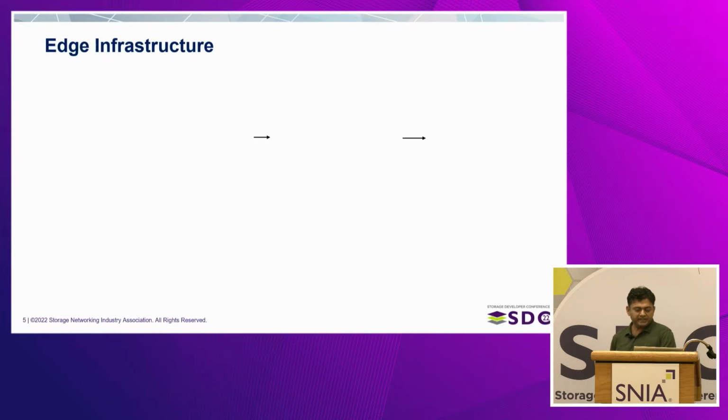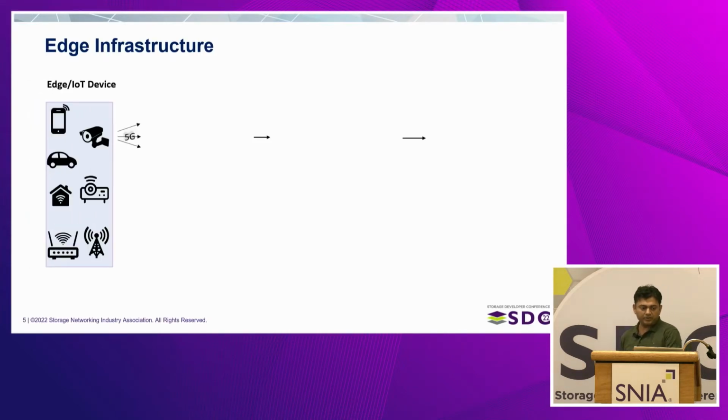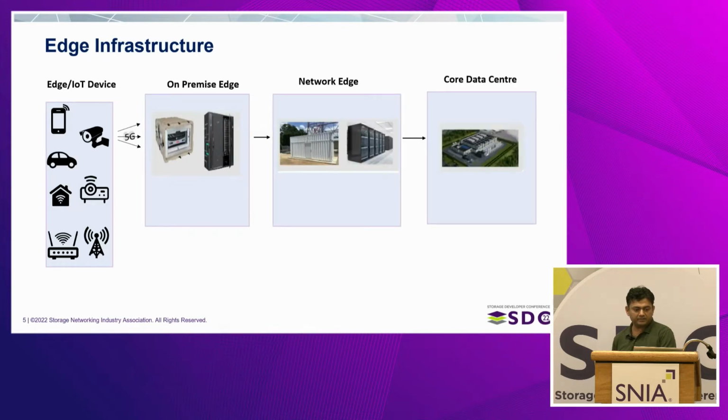So if you see the edge infrastructure here, we are talking about four different infrastructures in the edge. We are talking about here an edge and IoT device. Then we have an on-premise edge. Then we have a network edge or a telco edge, or a few people call it a cloudlet also. And then we have a core data center, which could be a private data center of a customer or it could be a public cloud-based core data center.